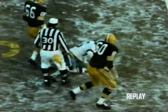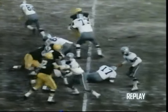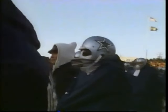Cowboys are back in the huddle. Cowboys into a double wing. Meredith falls down after he takes the snap from center. Gets up, fires one, incomplete downfield. Intended for Lance Rensel. Boy, if he'd completed that one, you'd have to say that the gods were smiling on the Dallas Cowboys, because he fell down after he got the snap from center, got up again, and threw that pass, and almost completed it.